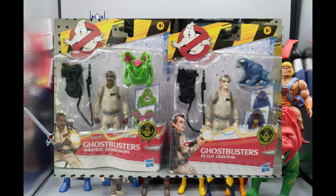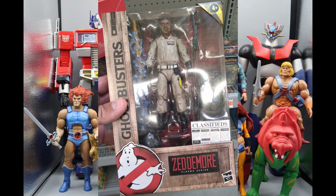And the last bit of Ghostbuster news is I found my Winston Zeddemore from the Plasma series. Now, I know I found him before, but at the time I could only afford one, and I bought the Ray, and then I hadn't seen Winston for a while. Then I found Peter, and now I found Winston. So I have all three of the original Ghostbusters back together again.